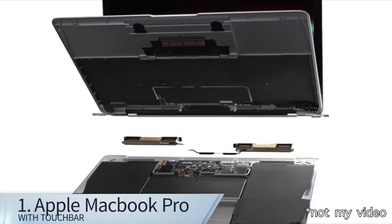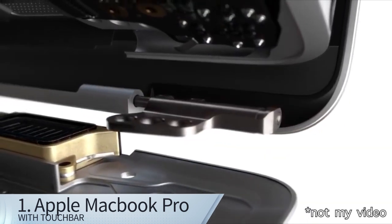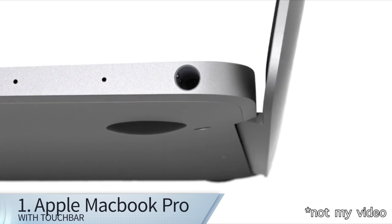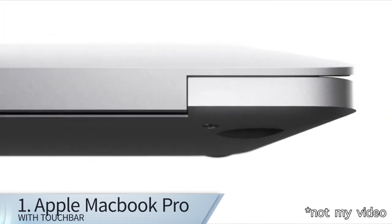By consolidating the antenna with the bottom case, we were able to design an integrated aluminium hinge. This innovation, along with its unibody enclosure, makes this the first all-metal MacBook.